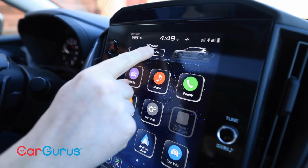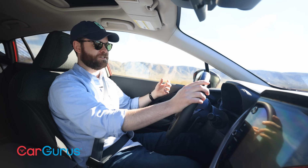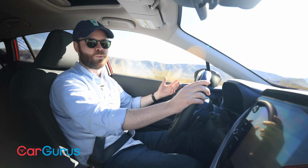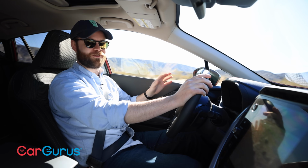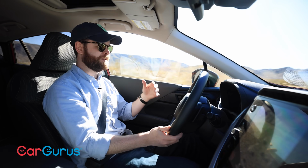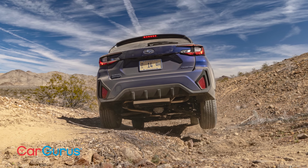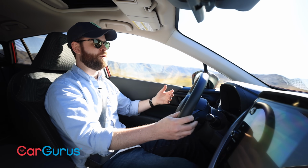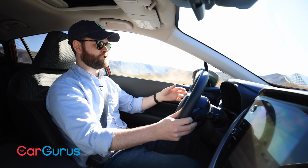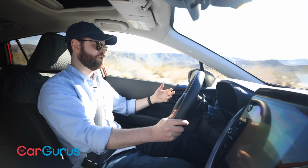X mode is another Subaru feature that's worth mentioning, but a lot of people don't really understand what it's doing, what it means, how it works. So in the simplest terms, and Subaru engineers might say it's not simple, but in the simplest terms, it brakes the wheel that doesn't have traction so they can send more power to the wheels that do have traction. Now, on the base trim and the premium trim, that's the one we're driving, the premium, it's a more simplistic version of X mode.